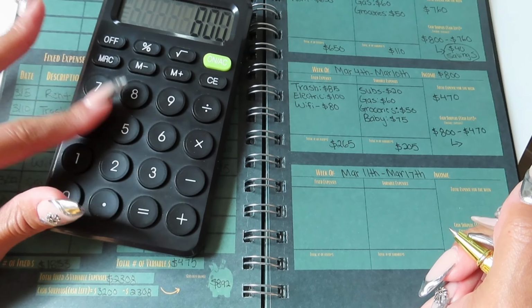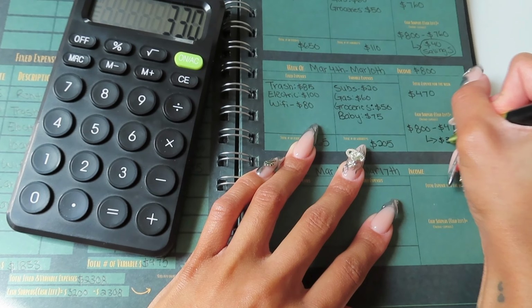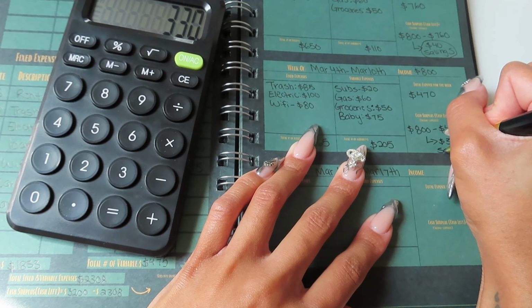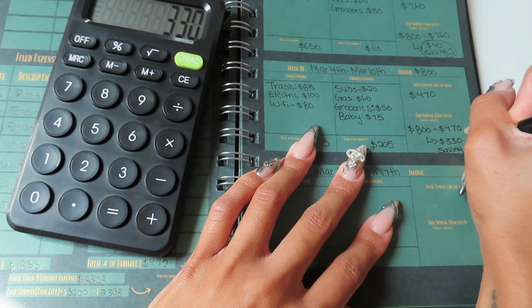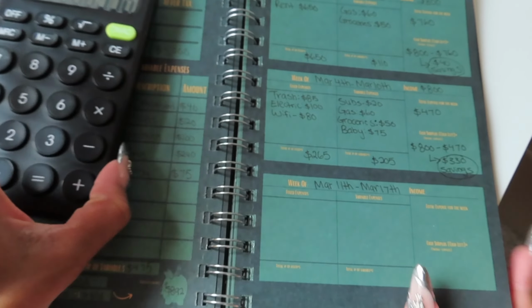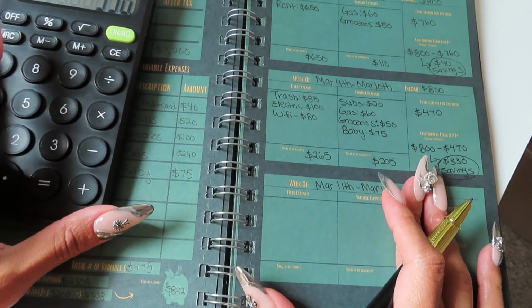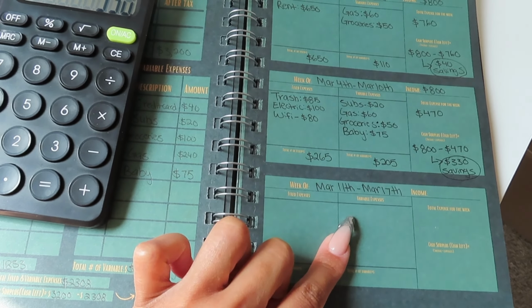So 800 minus 470 is going to be $330 in our savings. Boom. So now we have that in our savings, and we set up the week from March 4th to March 10th. So now we're going to go on March 11th to the 17th.